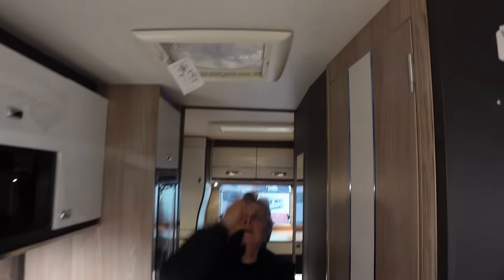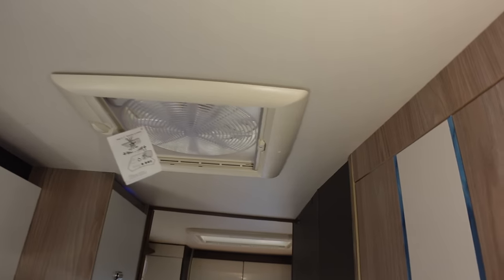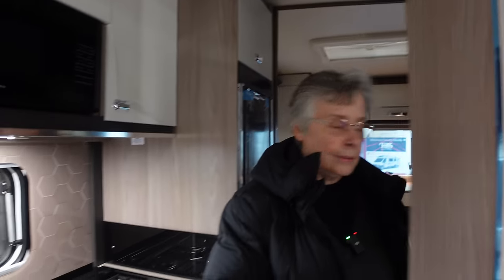Yep, we've got the fan up the top. The fan, yep. I can't get in there. You can't get in, all right.